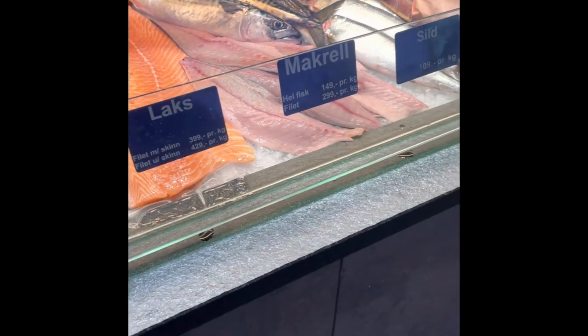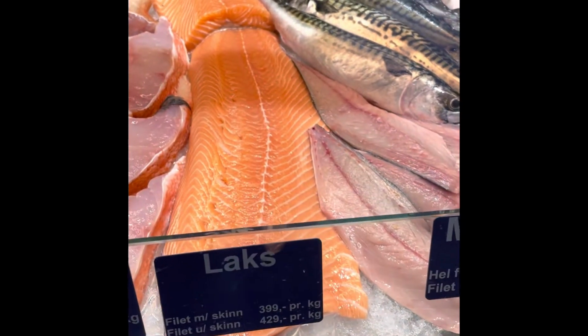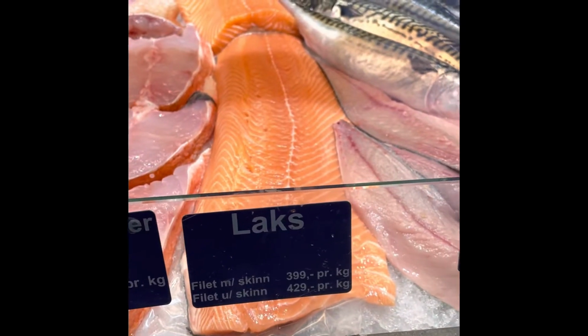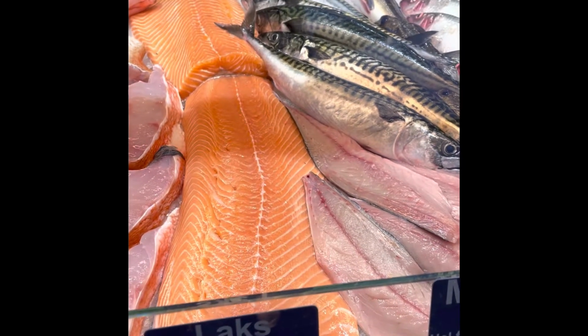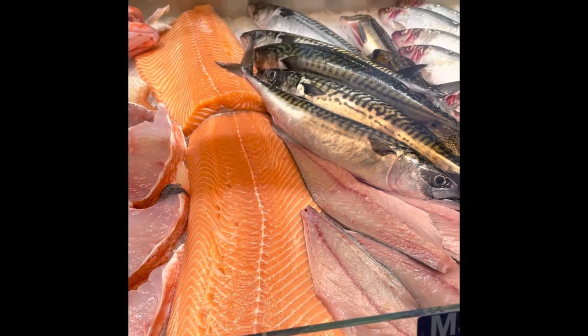Okay, let's see over here. This is lax, which is salmon. This is $40 per kilo, or 20. Let's just cut in half. 20 per pound. $20 per pound of salmon.